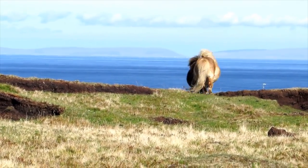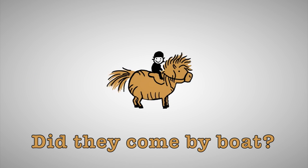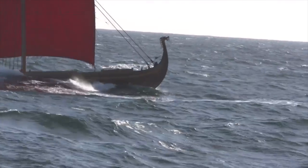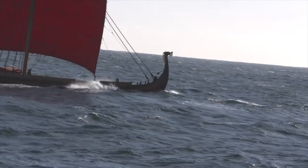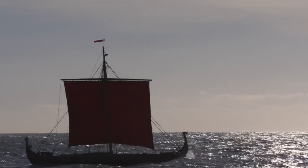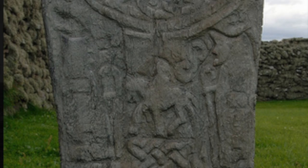But also, there's been another discovery. And it may be that they came by boat. Historians know that Vikings were sailing in these seas for thousands of years. And on the Shetland Isles, a very special monument was found with a carving on it of somebody riding a very small pony. Can you see? That's a little Shetland pony with somebody riding.